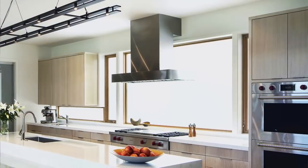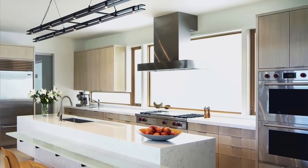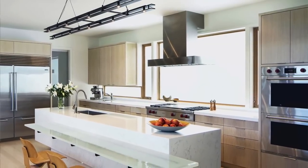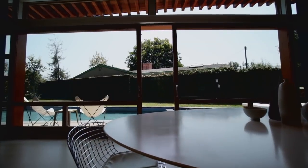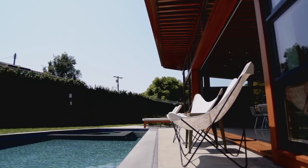And then the last thing is that two of those windows open so that if you have the large sliding doors towards the pool open and those windows open, you get an incredible cross draft right through the house, through the kitchen area, which is very, very useful. What a beautiful, peaceful place to just hang out.